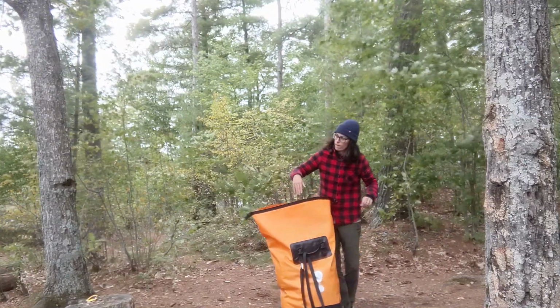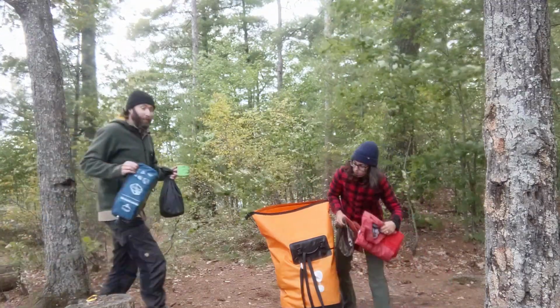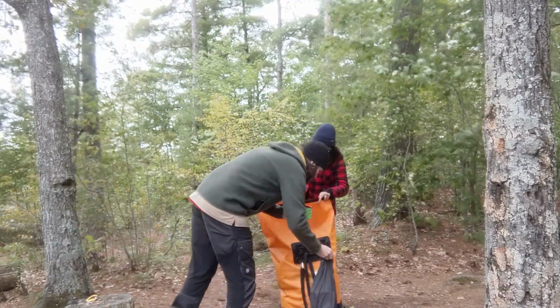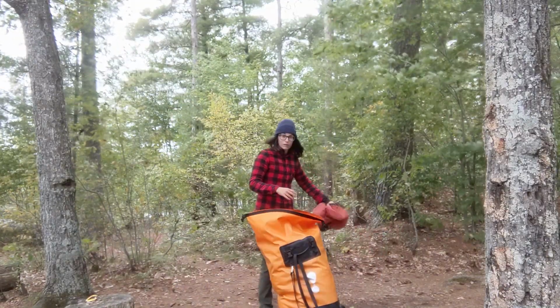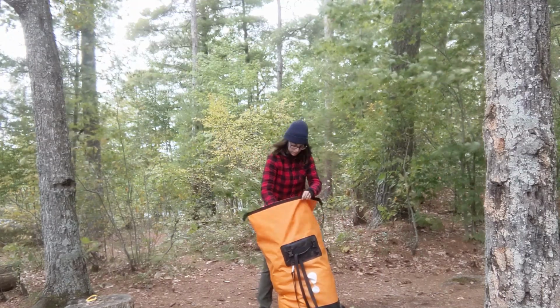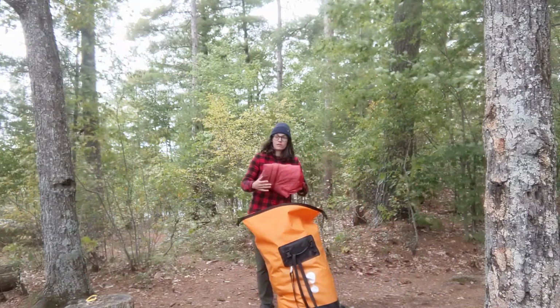Hot here too. More stuff for Rach to carry on the portage. Yay! Okay, definitely not wearing these today. The old Tilly is going to have to leave the toque on because it's still pretty cold. But hey, it's mid-September, so see what you can get.